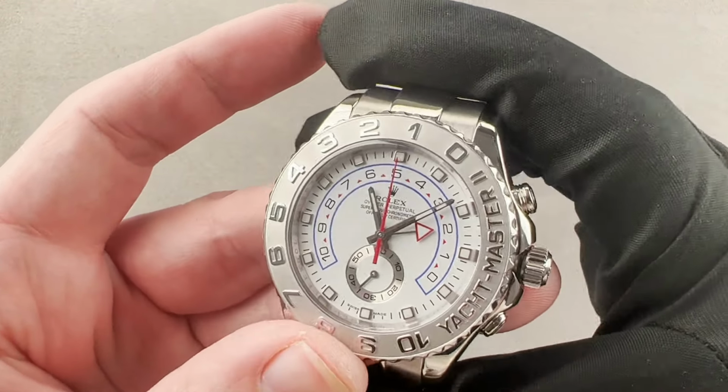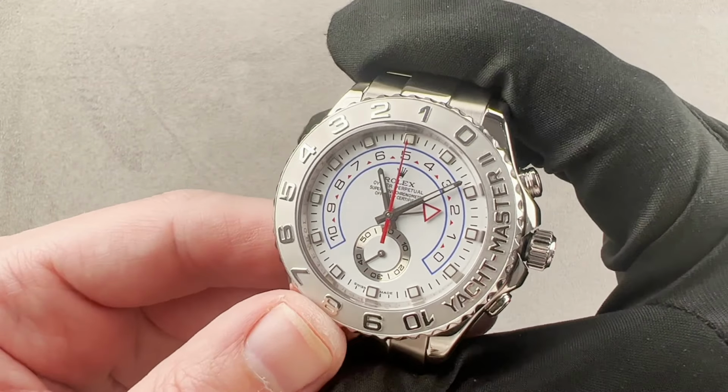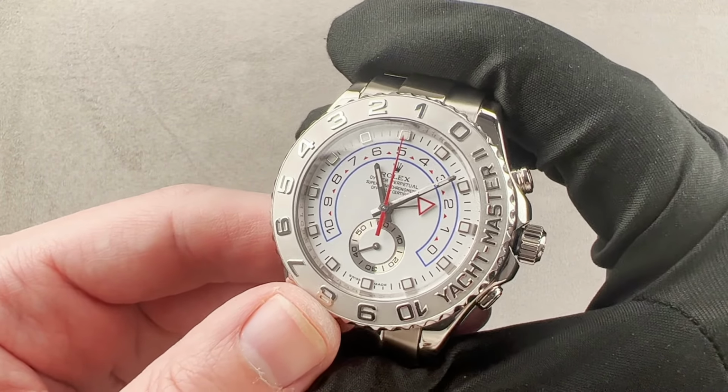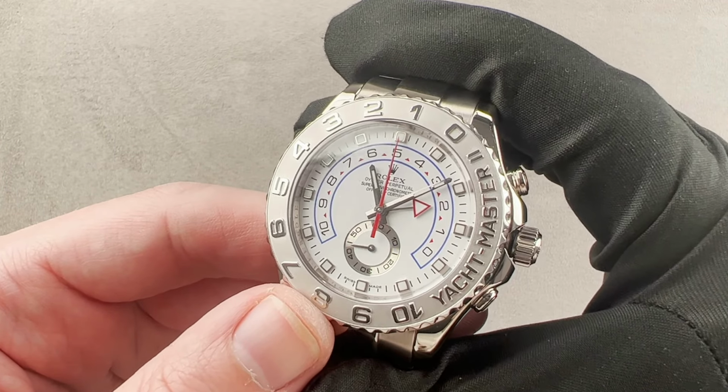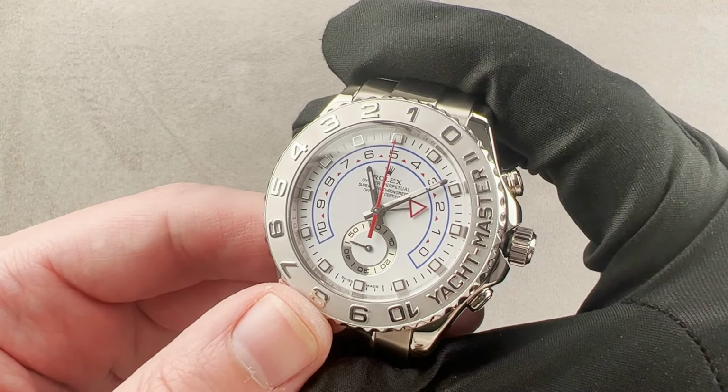Today, we are discussing a watch launched in 2007 that may turn out to be one of the rarest modern Rolex timepieces, the most complicated Rolex ever made. It is the deceptively complex Rolex Oyster Perpetual Yacht-Master II version 1, reference 116689.